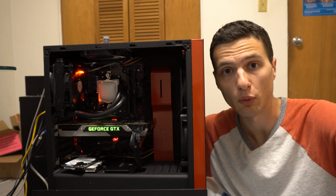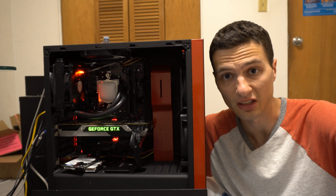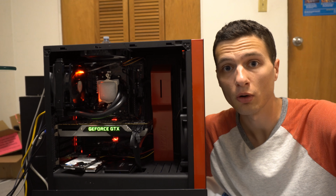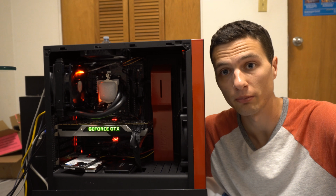Just number one, get as high clock speed as possible. Then number two, either get at least 16 gigs or maybe go for 32 gigs. Also, make sure that you have it on dual channel, because then you can get some extra performance out of that.